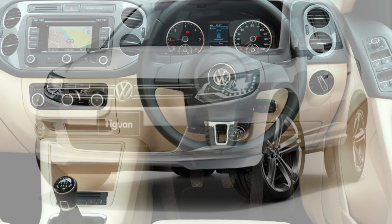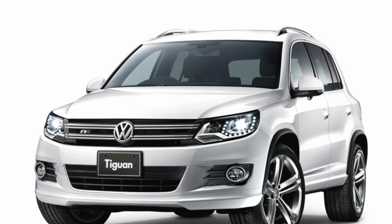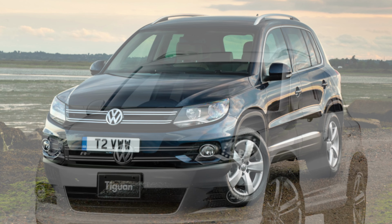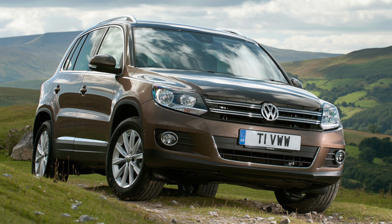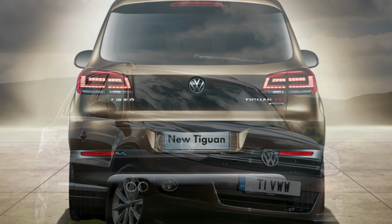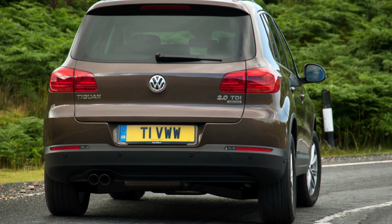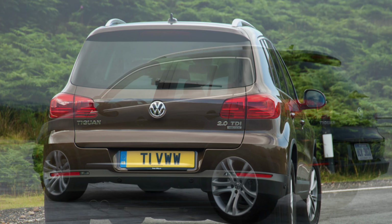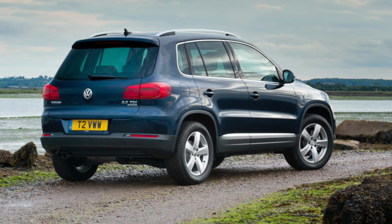1.4 TSI Twincharger BWK, CAVA, CTHA 150 horsepower. 1.4 TSI Twincharger CAVD 160 horsepower. From the very beginning of sales, the junior gasoline engine for the Tiguan was the 1.4 TSI engine with 150 horsepower. This means that it is equipped with both a turbine and a Roots-type drive supercharger. By and large, everyone is dissuading you from buying a VW with a twin-charger engine.